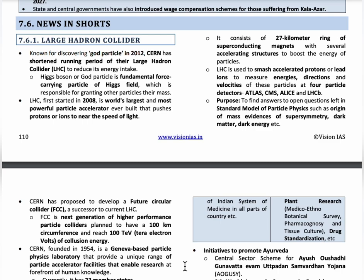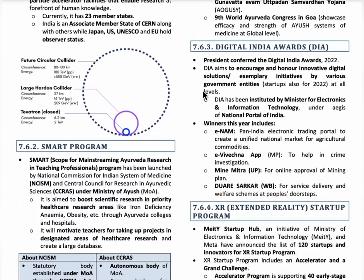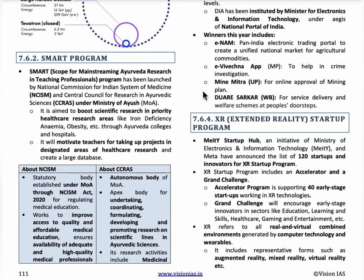The next topic is SMART program. SMART program full form is Scope for Mainstreaming Ayurveda Research in Teaching Professionals program. SMART program aims to boost scientific research in iron deficiency, anemia, obesity, etc. through the Ayurvedic colleges and hospitals. It is launched under the Ministry of Ayush.